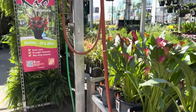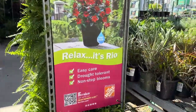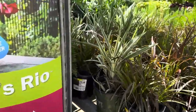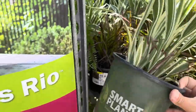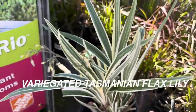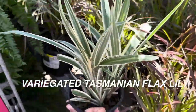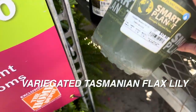And I do like flowering plants as well. I've been considering getting more flowering plants in my indoor space. I just recently got my plant room together, so I'll be able to house a lot more plants. And over here, we're looking at a variegated Tasmanian flax lily. That's really cool. I thought it was like a spider plant, like a variegated spider plant.